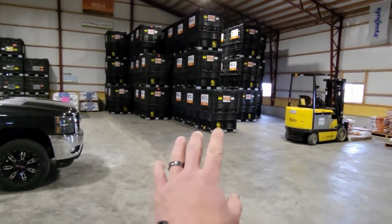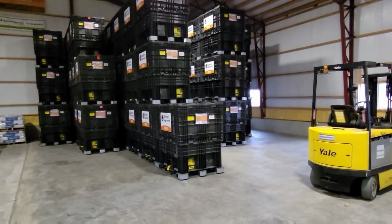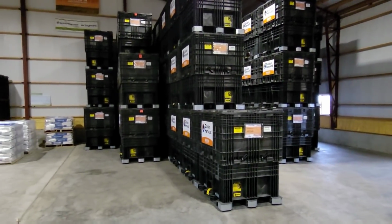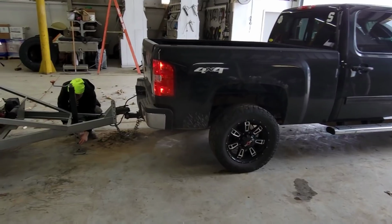The reason is because we can't treat beans that are cold. The treatment won't stick and won't cover them very well. We need them to be at least 40 degrees. I should see if I got a thermometer down here and stick one in and see what we got. So I'll just throw a little heat in here to help keep things warm while it's sort of cool outside.